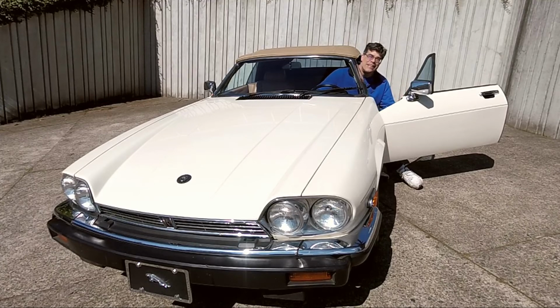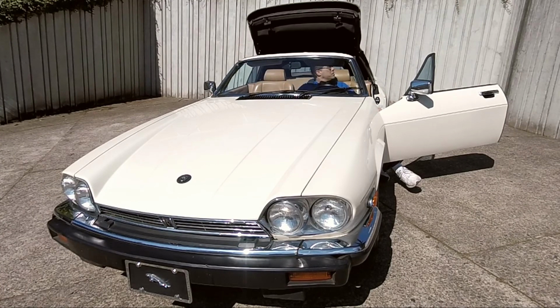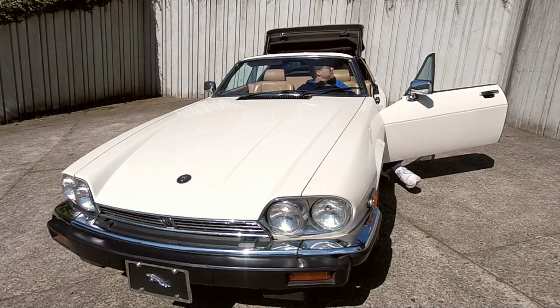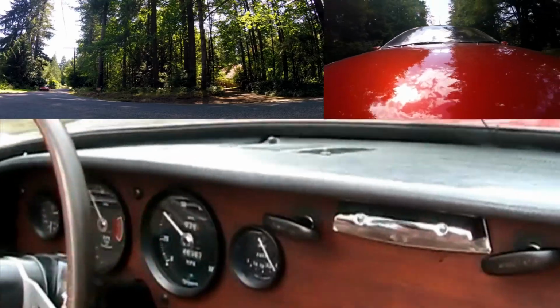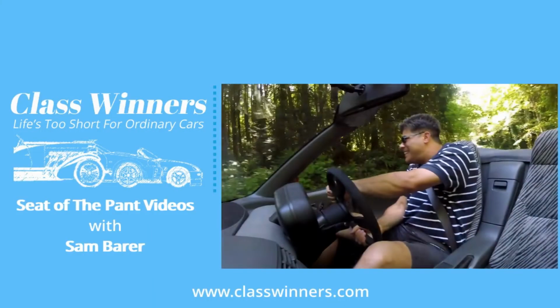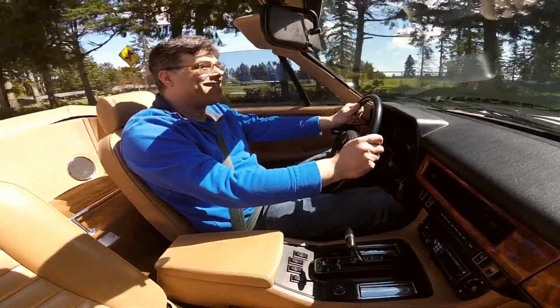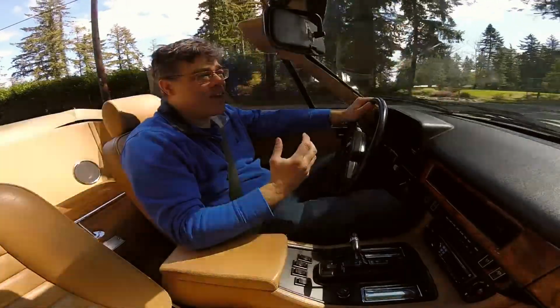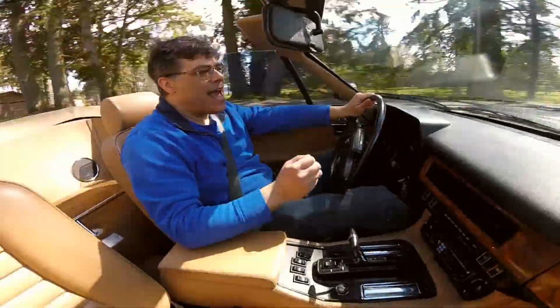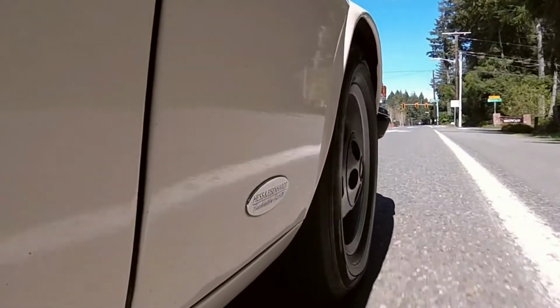So you know what that means? It's convertible weather. This thing is great. Today, we're driving a 1987 Jaguar XJS V12 HE Hess and Eisenhardt convertible.